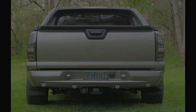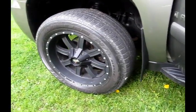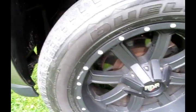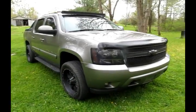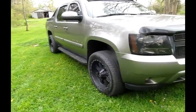This vehicle is my daily driver. I've got Bridgestone Dueler street tires on it. This is probably one of my main concerns, to use this as an overlanding vehicle. So one of the things that I'm interested in and I've been looking into is maybe picking up an extra set of old rims, probably paint them black, and putting some dual purpose tires on them. That way when I know I'm going to be spending a good amount of time off-road, I'm better equipped than just street tires.